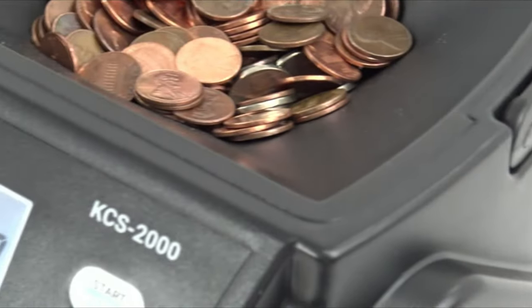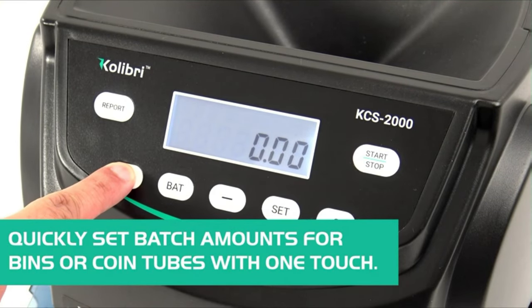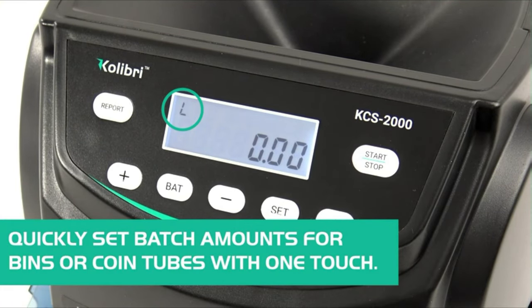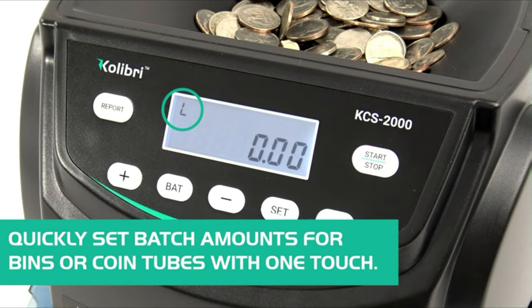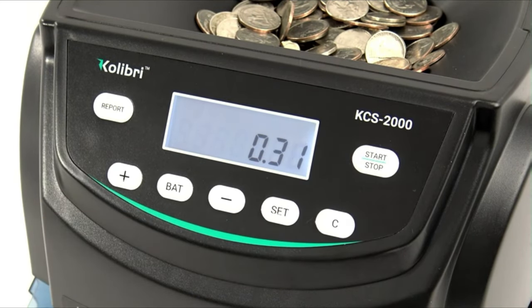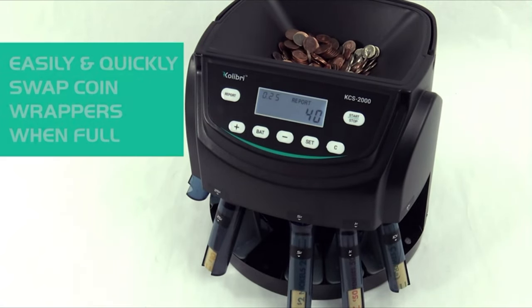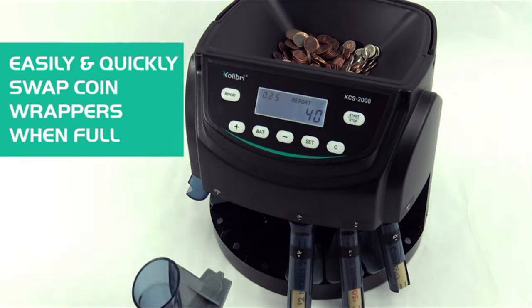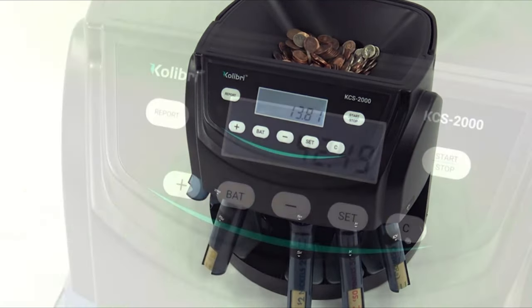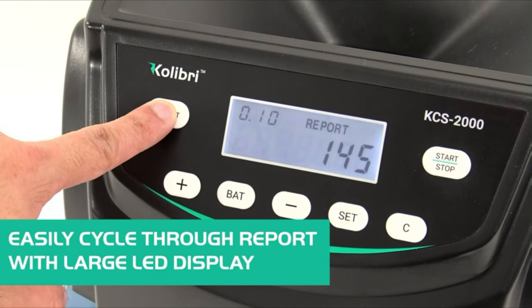With 250 coins per minute speed and a 2,000 coin hopper, this coin counter machine can be an ideal choice for stores, self-service businesses, and counting and sorting change. Built for USD coins, this coin counter machine supports counting and sorting quarters, nickels, dimes, pennies, and dollars. Large LED display shows not only the number of coins but also the value. With the report feature, you can handle your business financial information with this coin sorter by one press.